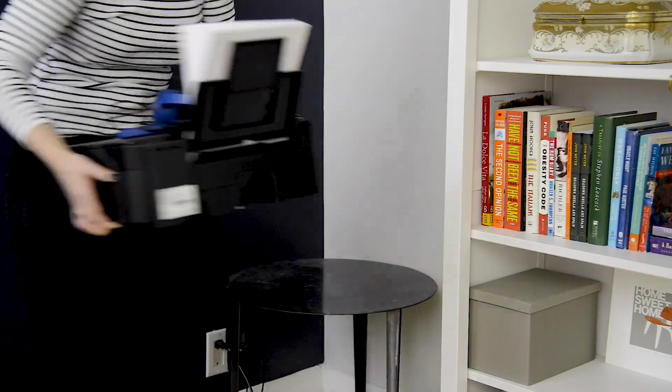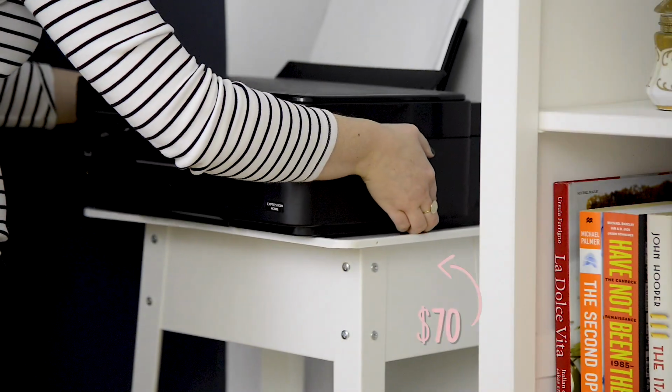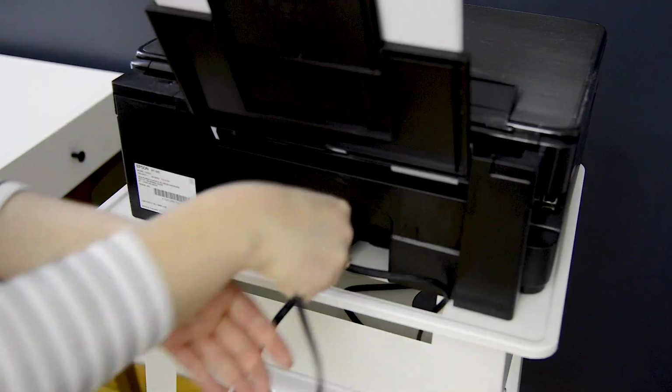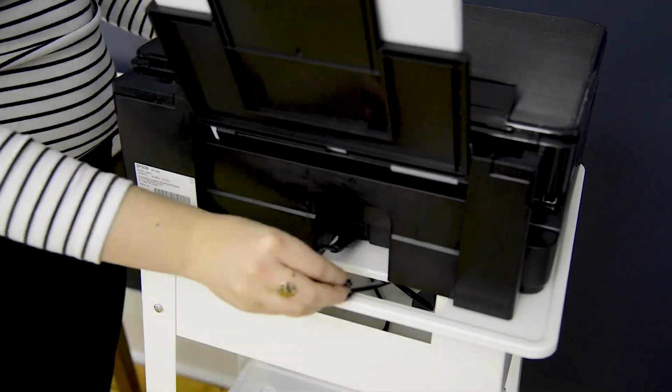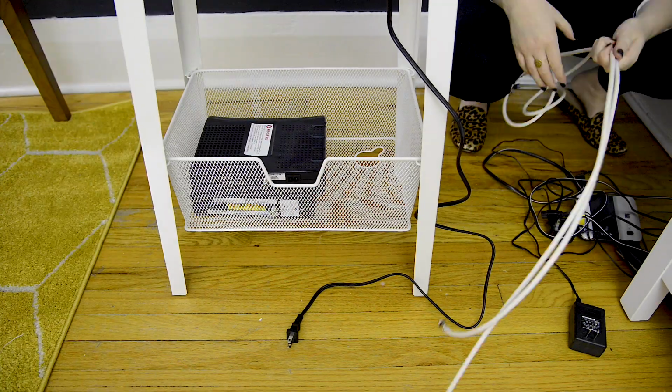So I did a little researching and found this amazing laptop stand. It's a standing desk for a really small space, but I thought, let's repurpose this into a printer stand. What I love about this is that the cords cascade down, and at the bottom, there's a little hole where you feed the cords through and then they just plug into the wall. It's so genius. It keeps everything corralled.